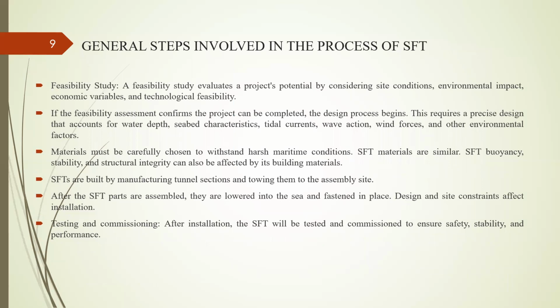There are some general steps involved in the process of building a submerged floating tunnel. The first is the feasibility study. A feasibility study evaluates a project's potential by considering site conditions, environmental impact, economic variables, and technological feasibility. If the feasibility assessment confirms the project can be completed, the design process begins. This requires a precise design that accounts for water depth, seabed characteristics, tidal currents, wave action, wind forces, and other environmental factors.